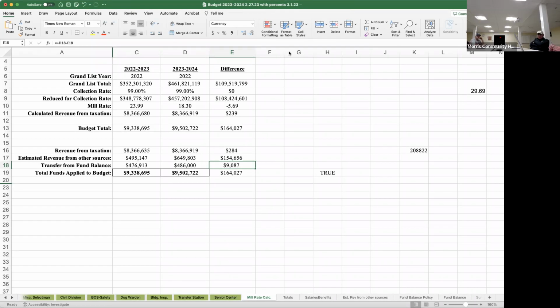And where do you apply it? Do you apply it to keep taxes level, even though the school budget went up? Do you split the difference, take some of it and plan for next year, like we did last year? Find a balance.